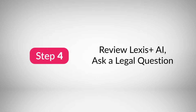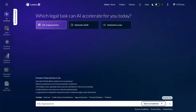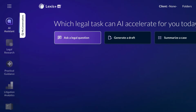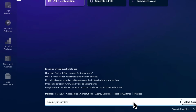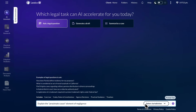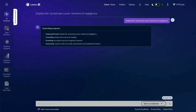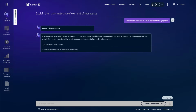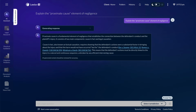Step 4. Review Lexis Plus AI. Ask a legal question. Your Lexis Plus AI assistant is a valuable class preparation tool. The Ask a Legal Question feature allows you to engage in conversation like you would with a trusted professor or peer who intelligently and conversationally responds to your questions and refines answers for clarification. By using the Lexis Plus AI assistant to define legal concepts during class prep, you'll be able to fine-tune your understanding of legal issues and cases and be ready for getting cold called.